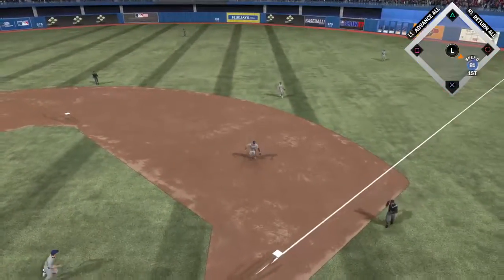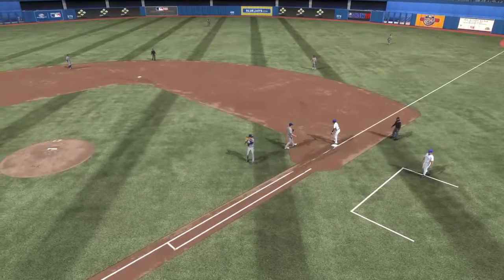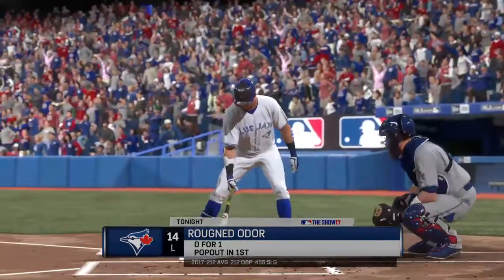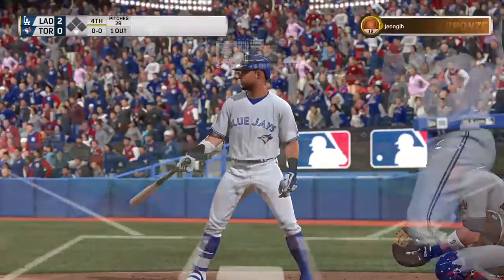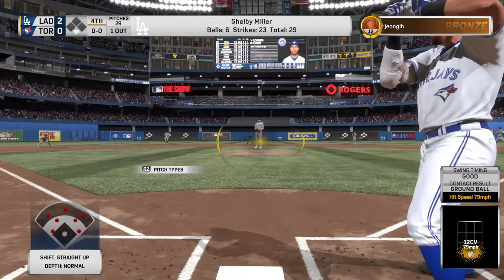Oh, what a stop on the slide. The tag got him. Here's Rougned Odor now. So far 0 for 1 with a flyout. Rougned Odor.